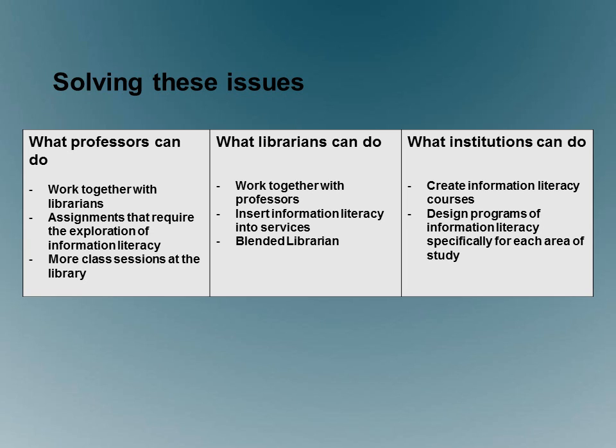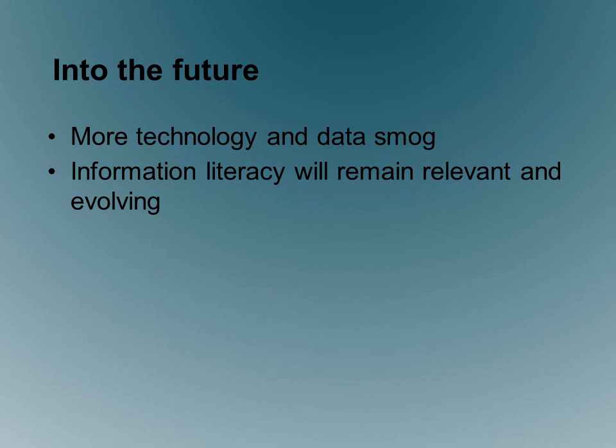A type of librarianship that brings together faculty and librarians has developed in recent years, the concept of a blended librarian, a librarian skilled in reference, technology, and the ability to teach these skills. This is one way academic librarians can develop information literacy programs with professors. As academic librarians find ways to make information literacy more important within their institutions, technology will continue to develop and bring about even more data smog. The importance of information literacy will continue to be clear. Information literacy is sure to continue to evolve.